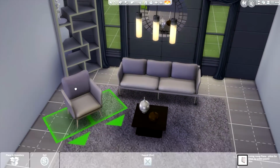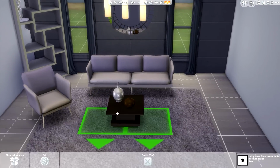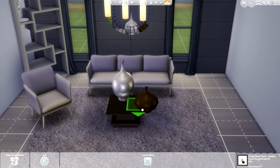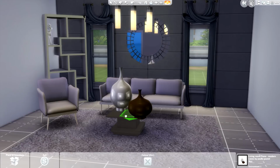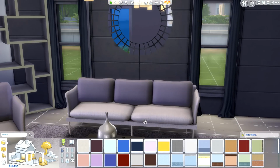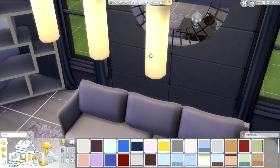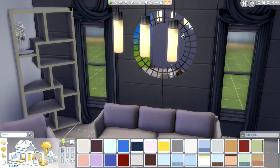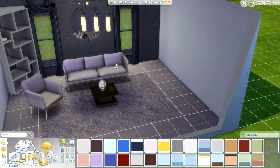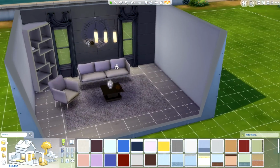I just wish you were able to recolor the pillows. And then here is the coffee table with the vases. Actually upscale and downscale. And let's just take a look at the furniture texture. Very nice. This beautiful mirror, which is worth it all in itself. And I think, oh, and this rug. And that's about all. That's just pretty much what it all looks like.